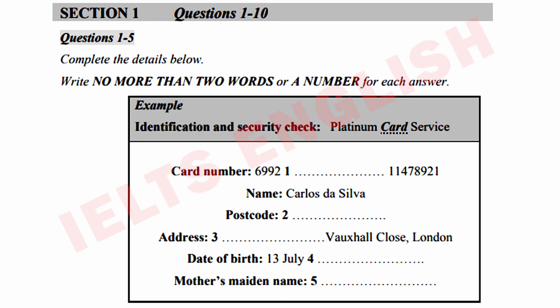Platinum Card Service, Rebecca speaking. How may I help you? I've got a few problems with my credit card account. Okay. What is your credit card number? Let's see. It's here somewhere. Here it is.